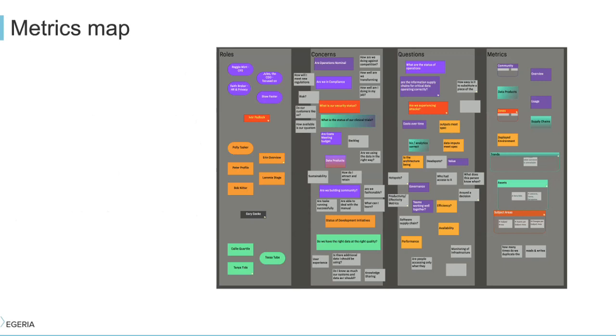And so you can then follow through with the questions and the metrics. You might do this individually, but as you start to put it on one big pinboard, you can start to see, oh, wait a minute, these two people, actually, we could use the same metric and answer the questions, possibly using the same effort. So this is quite a useful way of looking at the landscape of metrics that you need for your metadata environment.